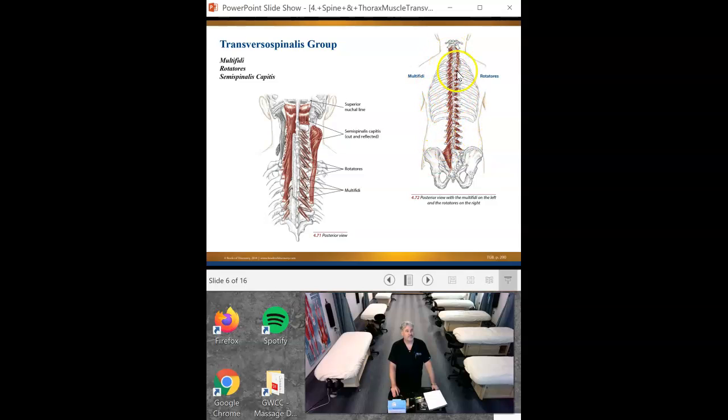Ms. Everson, do you notice anything additionally? Similarly, but the rotatories look like they have two attachment points, while the multifidi has one. Yep. Good. Ms. Abelos, anything else? That's all true, by the way, so far, everybody. Everything you've said. I think that with the multifidi being larger, that they are on top of the rotatories. Yes. That is true. Yes. Very true.